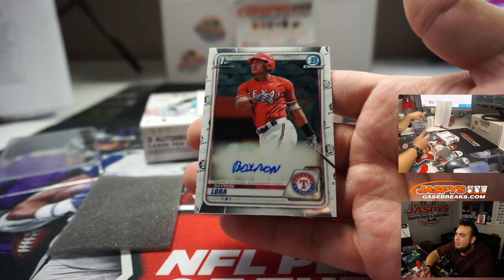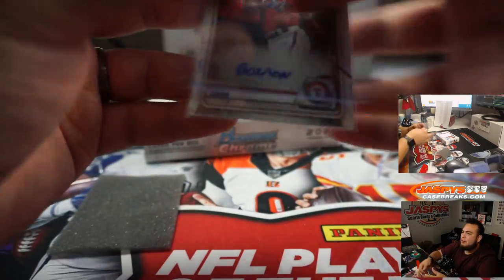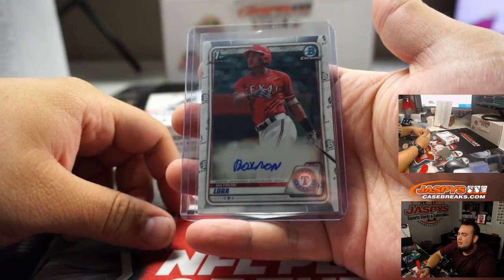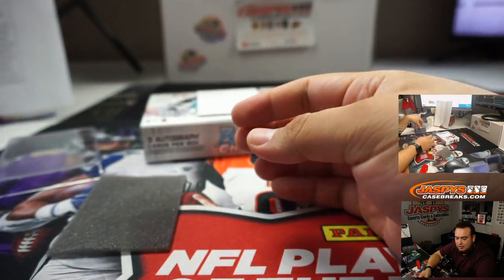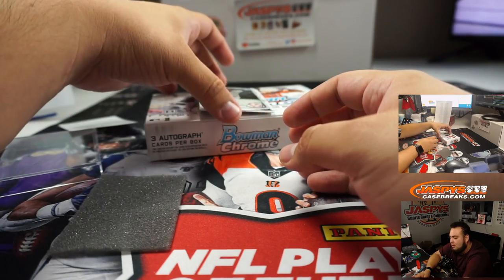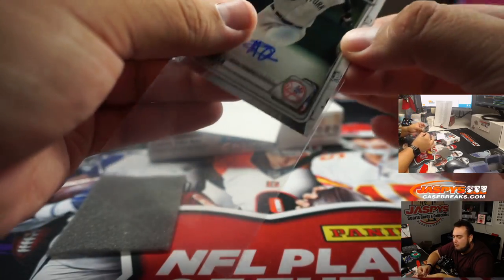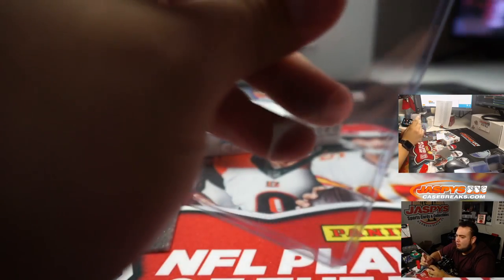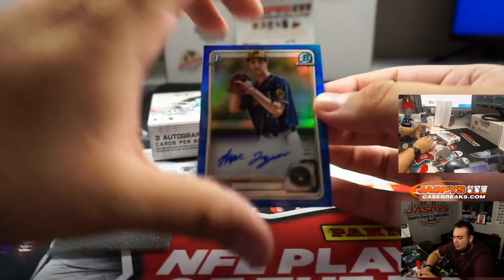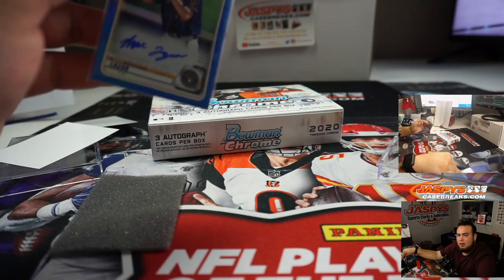What a case for the Texas Rangers. Bayron Laura. Someone said it's about a $400-$500 autograph earlier, I believe. And you're also going to get the Luis Angel. Nice break for Texas. It's going to Mark. Yankees. Garcia autograph. And the last one is Lazar, blue to 150. Milwaukee Brewers going to Tim Burke.